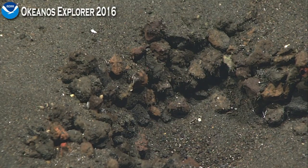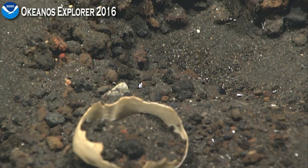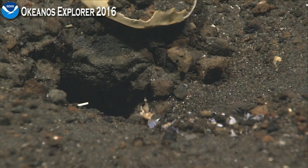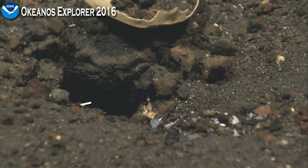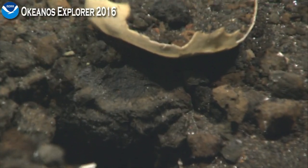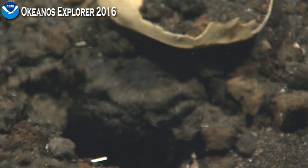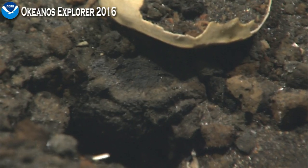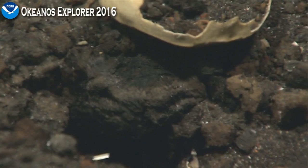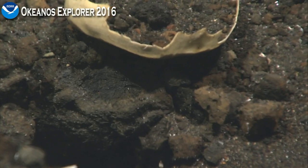Patty, did you just say scoria? Yeah, that's what I said. I don't know if I'm right, but it looks very familiar to things that I've seen on Kilauea. Fragments of rocks of a variety of colors being thrown out as cinder cones. There are some vesicles in the brown rock on the right-hand side, just beneath and to the right of the shell.